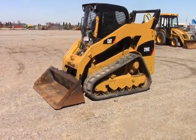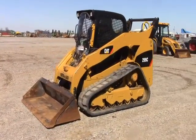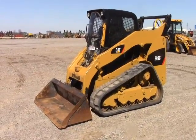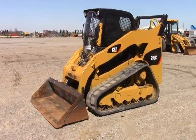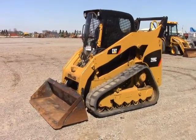This is a no reserve auction. That means that when the auction is over, this machine will have a new owner. If you're interested in this machine, please go bid on it, because when we get done, we're going to sell it, guys. We don't play games. When we put one on auction time, it sells to the highest bidder.